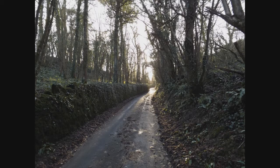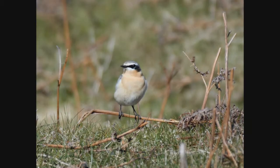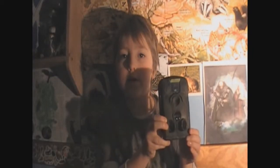The further I went from houses, the more interesting things got. I saw buzzards, wheatears, linnets. I was lucky enough to have this trail camera for Christmas. I used it to film wildlife in the night time.